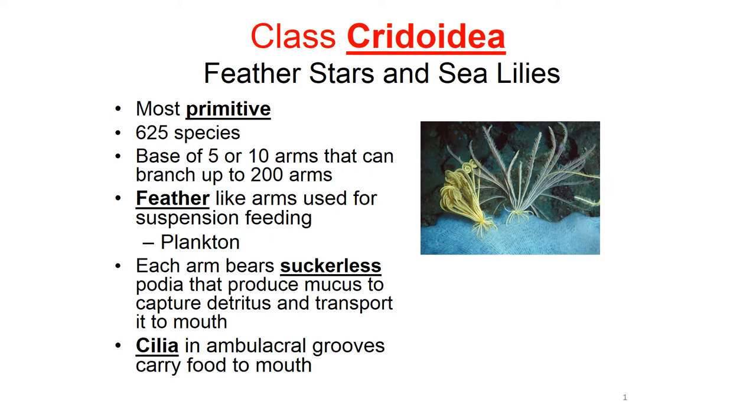These include feather stars and sea lilies, and they look very different than the sea stars do. They're primitive. They are the most primitive in this phylum. There are about 625 species. Usually there's about 5 or 10 arms, but their arms will branch out to over 200, so they have a feather-like appearance to them.